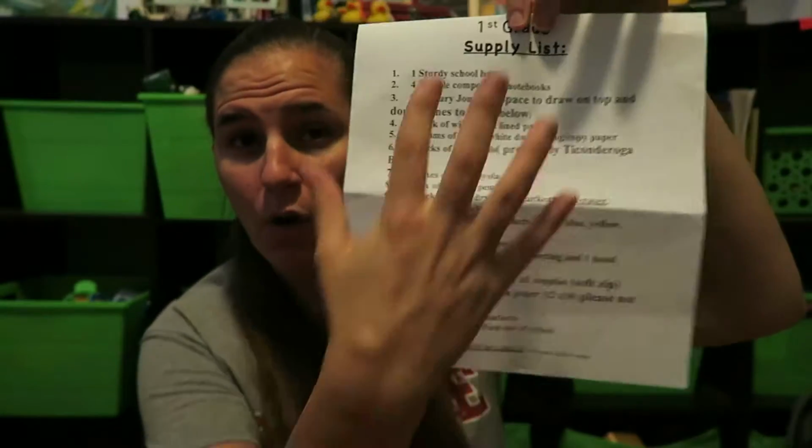So this is his page. It's a whole page of stuff, and I think the worst part about it for me is that there's multiples on here. Like, you need 4 of this, 2 of this, 2 of this, 3 of this. It's a lot of stuff. I do not know how all of this is going to fit in his book bag. Truthfully, it's not.